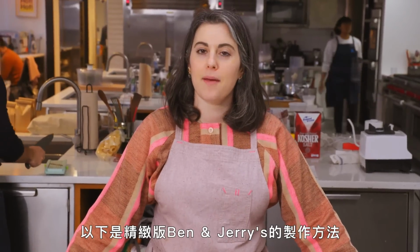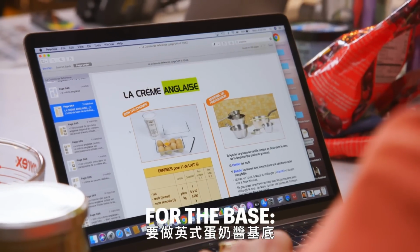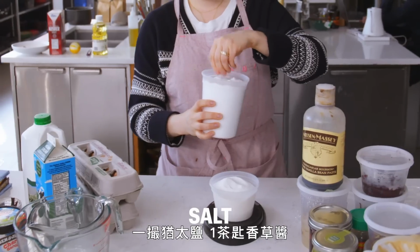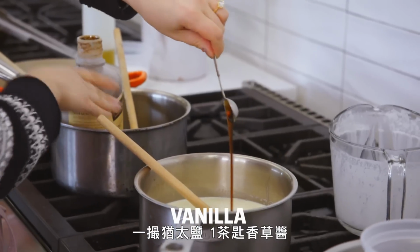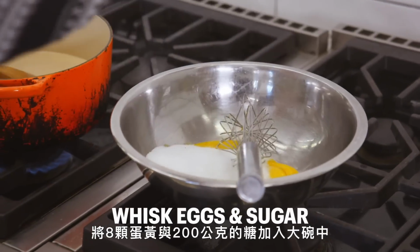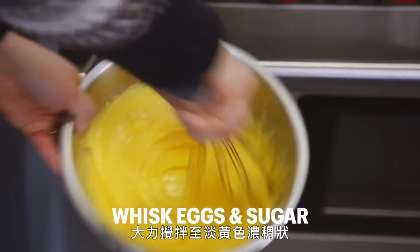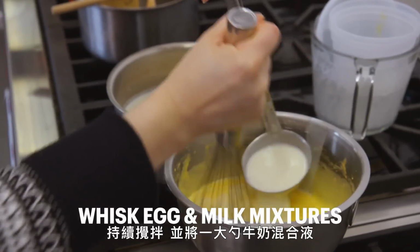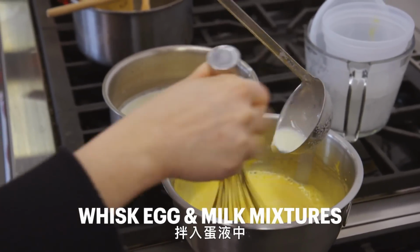Here's how you make gourmet Ben & Jerry's. To make the creme anglaise base, combine a half liter of heavy cream, a half liter of whole milk, a pinch of kosher salt, and 1 teaspoon vanilla paste in a large saucepan. Bring to a bare simmer over medium. In a large bowl, vigorously whisk 8 large egg yolks and 200 grams of sugar until very pale and thick and a ribbon forms.